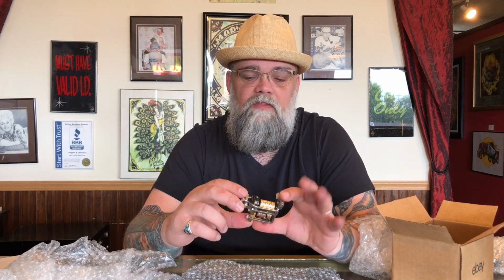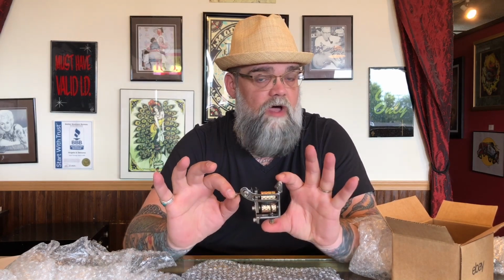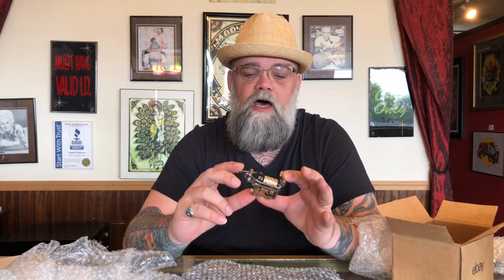Now this one, you're looking at between $200 and $250 on these as far as what they're worth. This one is up for sale as well. This one will be $150. I will have it also on my tattoo collectibles for sale on Instagram, and I'll put the address on there. And here's how this one runs.